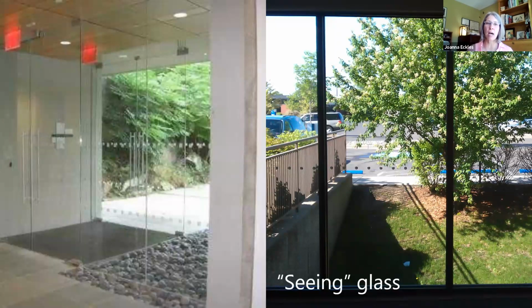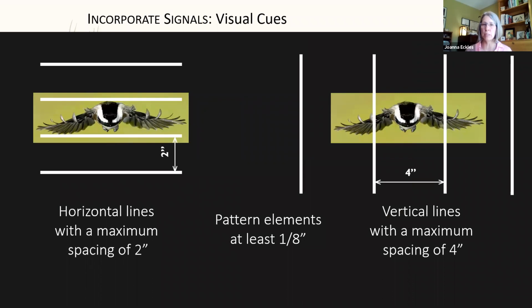And back to this, people can see glass if we have a few well-spaced cues to tell them it's there. Birds just need more cues. So we need to incorporate more of what we call visual cues, visual signals, or you'll hear them called markers in glass, to signal for birds not to fly there. And the 2x4 rule gives us this basic vertical and horizontal spacing, but not everything has to be lines or dots in these patterns. It's just giving us the basics to work from.